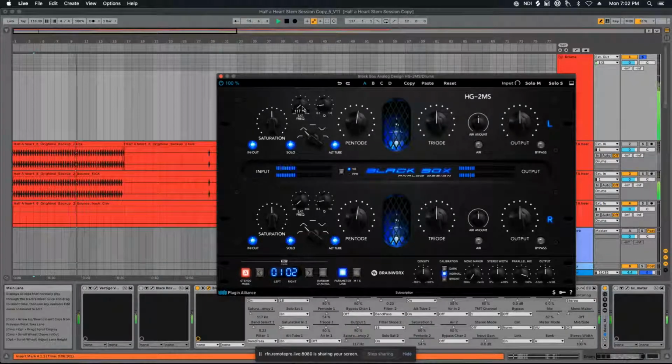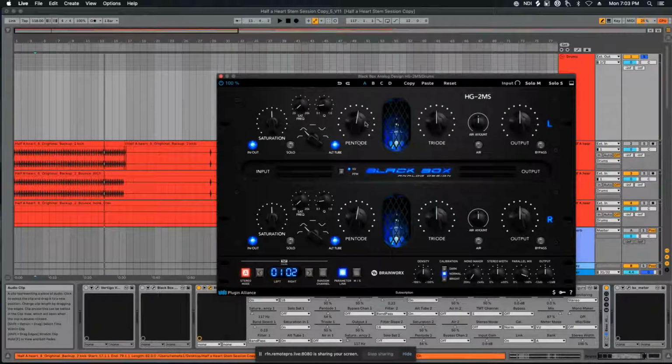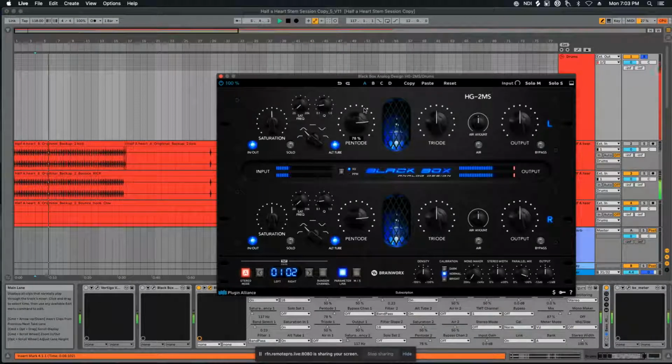It's the knock, right? Versus if I go lower, like 60 or something, I still get the knock, but I can hear the rumble down there. But see how it's more blocky up here? So then you have an overall saturation knob, you have a different tube here, and then you have a pentode and triode, and they just add different flavors. See, too much, right? Ooh, some of that might be good though.